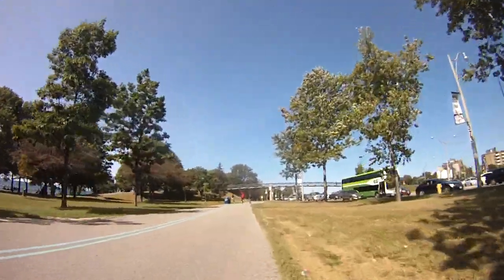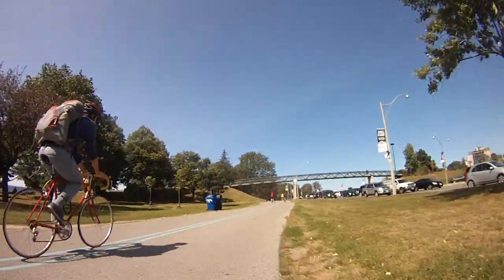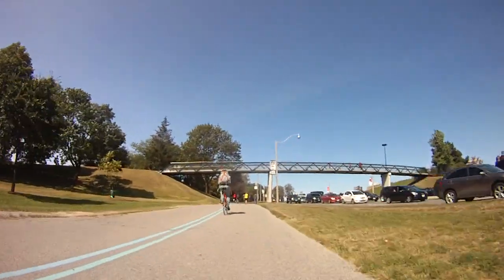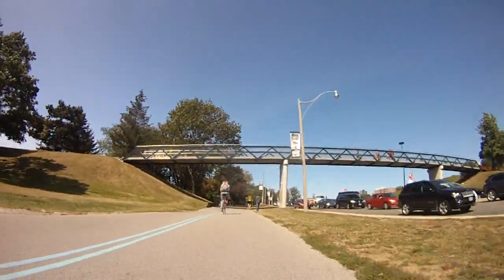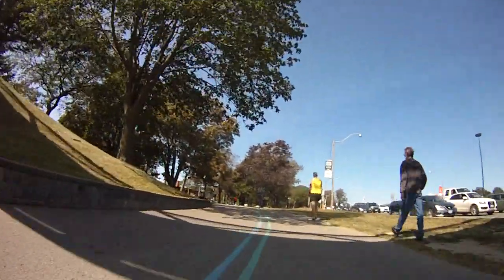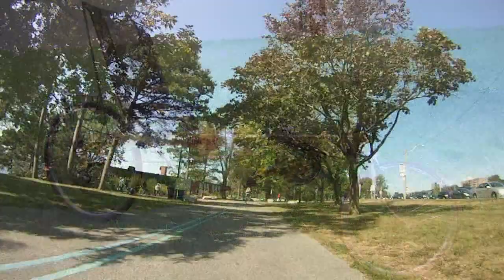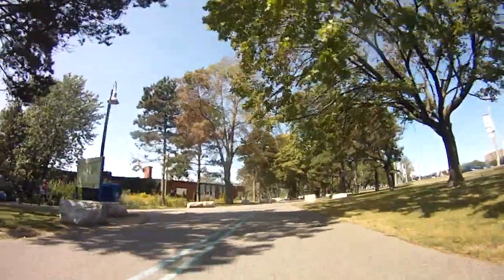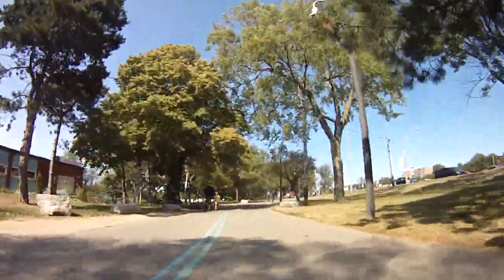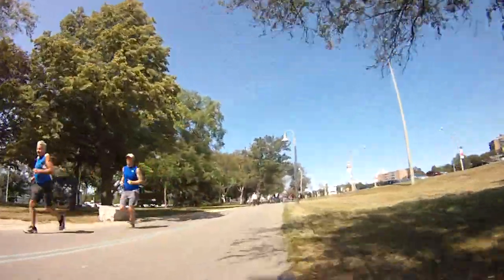For those of you watching the video who aren't already familiar with my recent videos, the bike I'm riding is a 1992 Iowa linear long wheelbase underseat steering recumbent bike, which I've owned since June of this summer. And it's the only bike that I ride anymore.